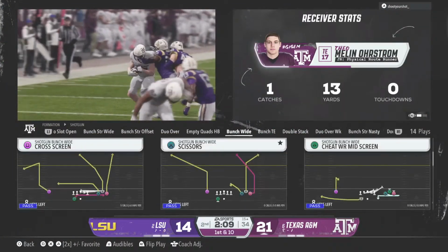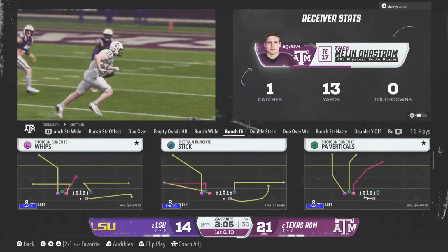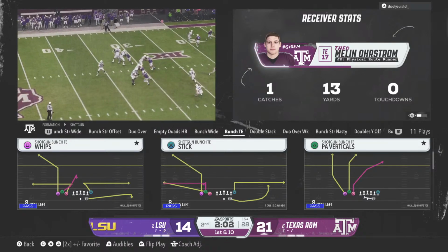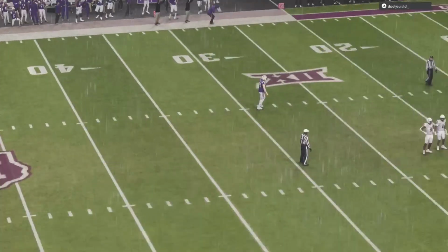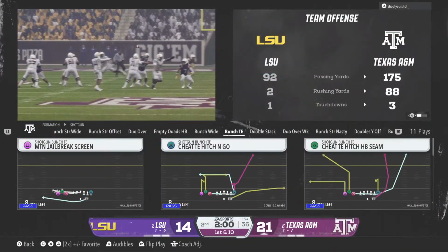This defense has got to do a better job in coverage if they want to get off the field anytime soon. You keep defending like that, and this offense could have 50 on you by the end of this game. We've reached the 2-minute timeout. We'll see if the offense here can build on this lead before the break.